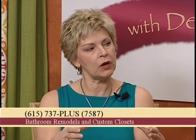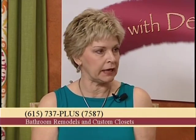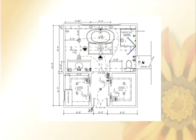What is my space? And what do we want to accomplish in that space? So I look at the architecture. I look at the space planning. I begin the planning process to see, how do they want to feel in the space? How are they going to use the space? And so we begin to draw a plan that we can work from.